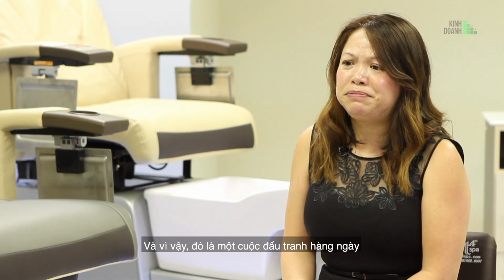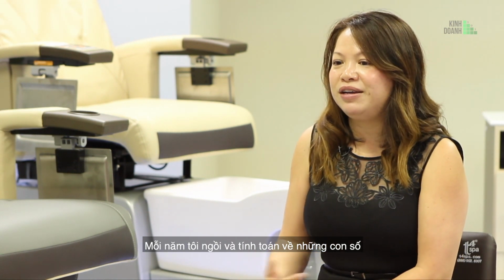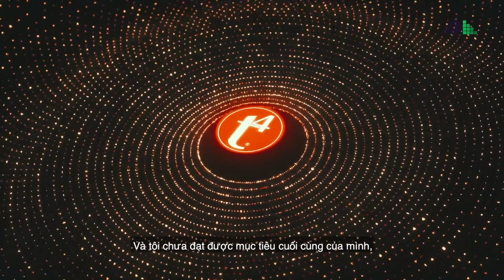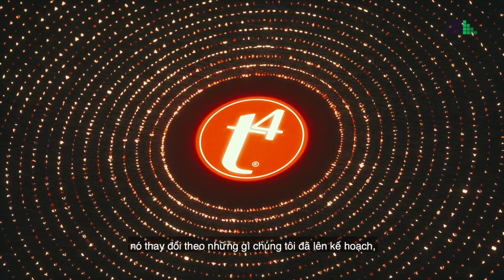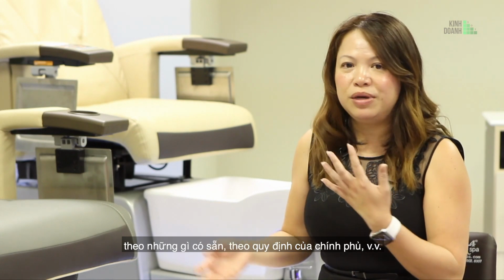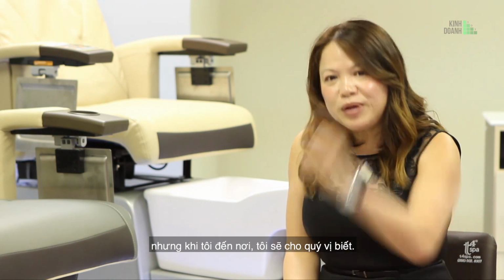And so, it's an everyday struggle. It's an everyday fight. Every year, if you sit there and you go run through the numbers, I haven't reached my ultimate goal. But it changes every year. It changes according to what we have planned, according to what's available, according to regulations of the government and stuff like that. So it changes every year. But when I get there, I'll let you know.